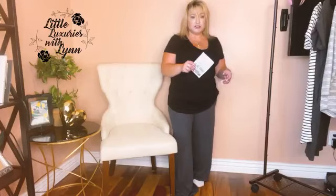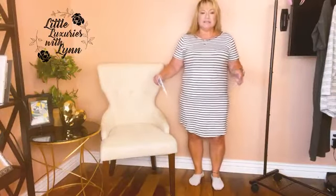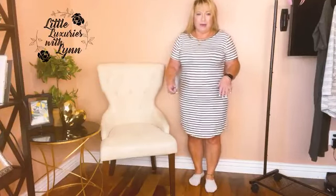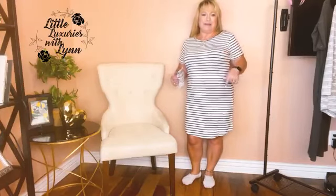So on to the two dresses. I'm really excited about these. All right, so here is the striped dress. It is what I expected it to be. It's a little too tight for me. There's no way I'd leave my house looking like this, so you're lucky to be seeing me looking like this.